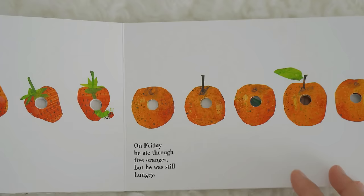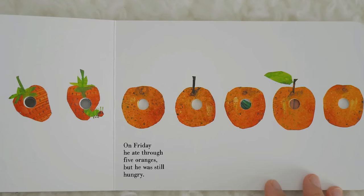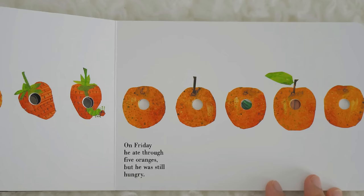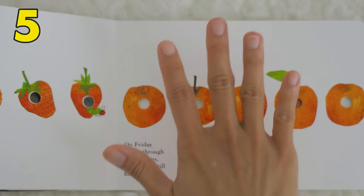On Friday, he ate through five oranges. Nom, nom, nom, nom, nom. But he was still hungry. How many oranges did the caterpillar eat on Friday? Let's count. One, two, three, four, five. Show number five using your hand. Number five. This is number five.